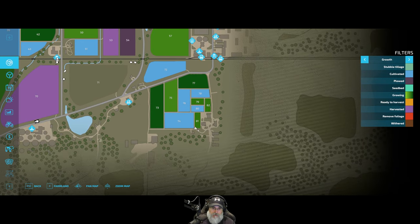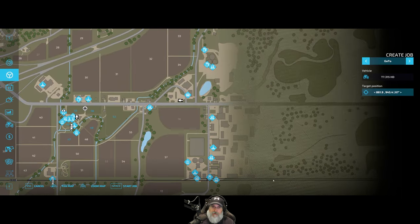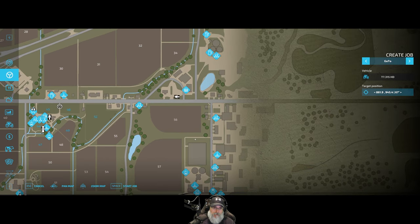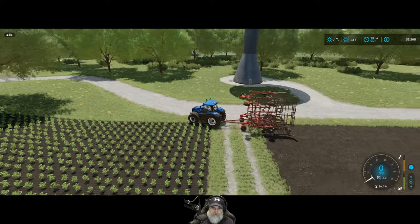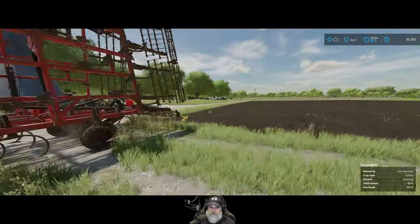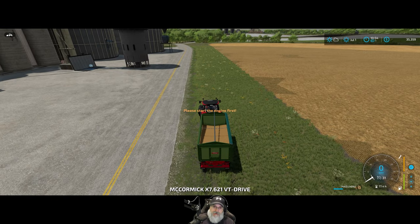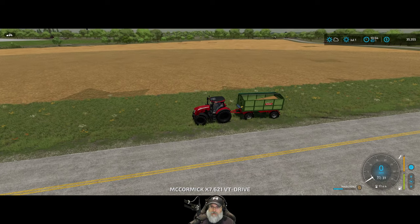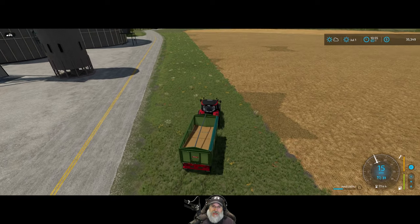Okay, so I want you to go to... let's have you stage right here, and then I'll get you lined up once you get over there. Don't run me over. Okay, let's get back to this. It looked like our windrower worker was still working on that, but getting close.